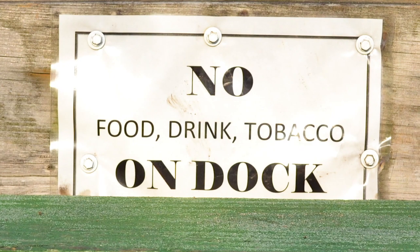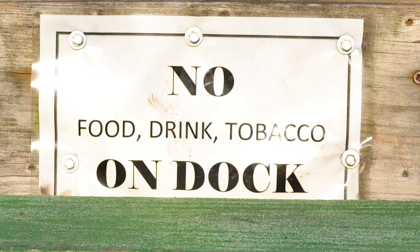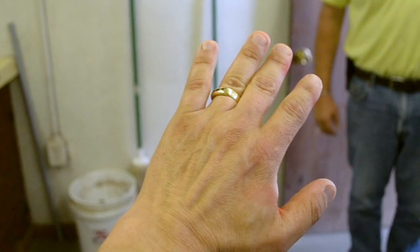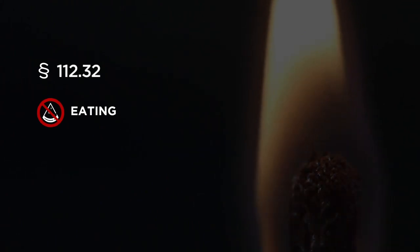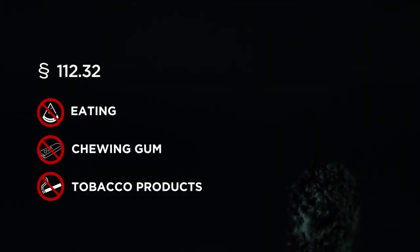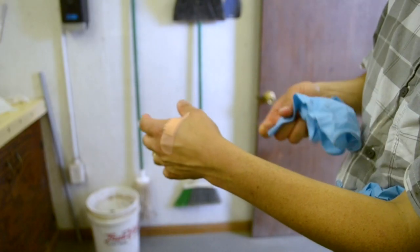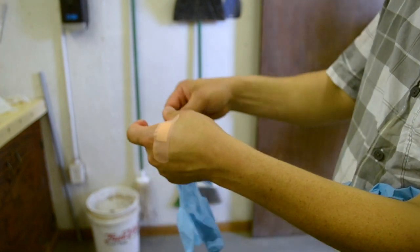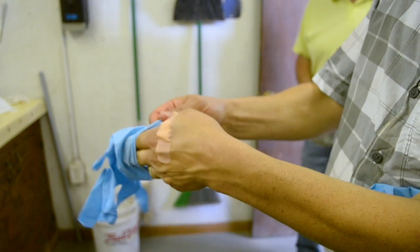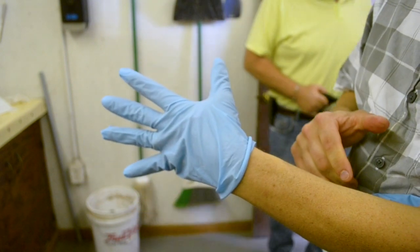Other topics to discuss during the training are policies on eating, drinking, and smoking, as well as policies on clothing and jewelry. 112.32 of FSMA states that eating, chewing gum, and using tobacco products is prohibited in an area used for covered activity. This part also requires that gloves are maintained in an intact and sanitary condition, and hand jewelry is removed or covered if it cannot be adequately cleaned and sanitized before handling produce.